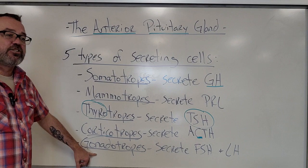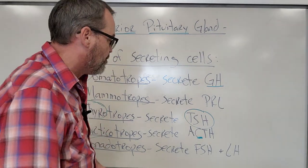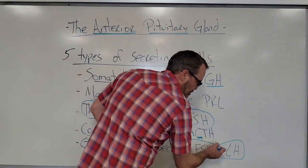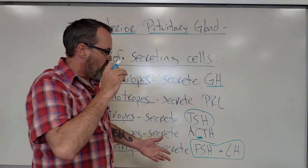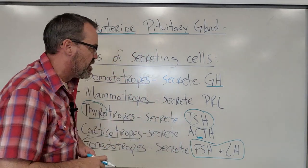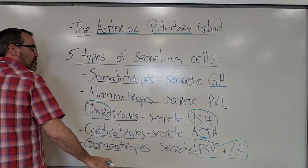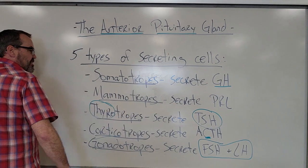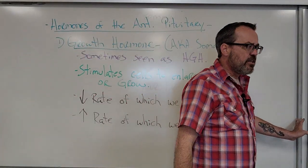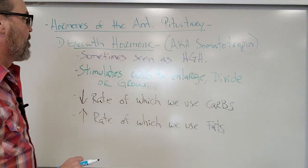And then our gonadotropes, our last type of secreting cells, actually secrete the last 2. They secrete FSH and LH. So FSH and LH are types of gonadotropes. They act on the gonads. These are some of our big puberty hormones that help us go through those changes when we reach our adolescence. So 5 types of cells to be familiar with, and what they secrete are 6 different types of hormones. So let's look at that first type of hormone we get from our anterior pituitary.